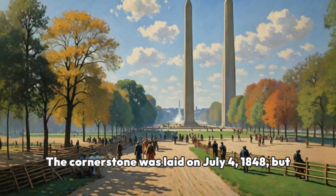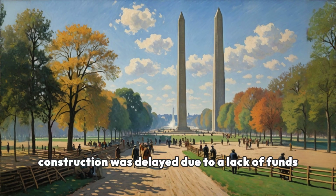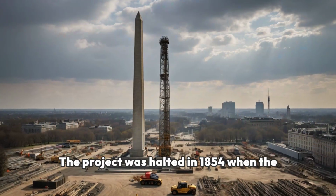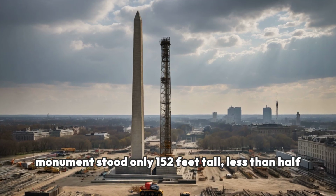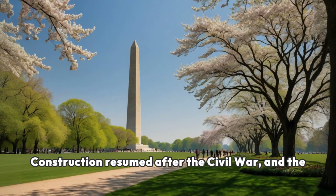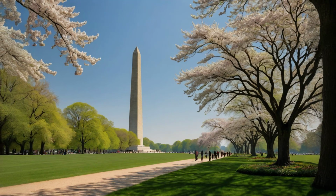The cornerstone was laid on July 4, 1848, but construction was delayed due to a lack of funds and political disputes. The project was halted in 1854 when the monument stood only 152 feet tall, less than half of its intended height. Construction resumed after the Civil War, and the monument was finally completed in 1884, nearly 40 years after it began.